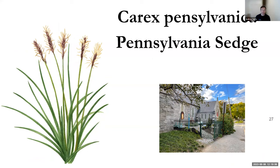Moving more into ground covers. So Pennsylvania sedge, this is a wonderful native carex that is often used for creating a no-mow lawn. If you're thinking about getting rid of lawn, but you really like the aesthetic of lawns, native sedges can be a great, great idea for a replacement. That photo on here shows a church in Lewiston that we've worked on, and there was once lawn here, and they decided to put in a large bed of Carex pennsylvanica, which has really worked well as this lovely, lovely replacement.